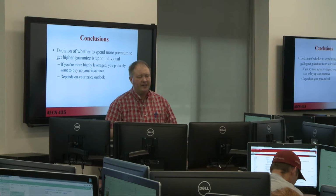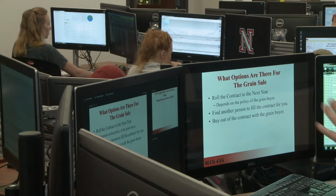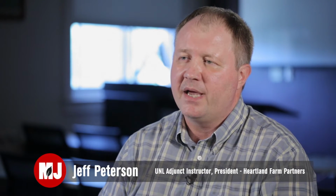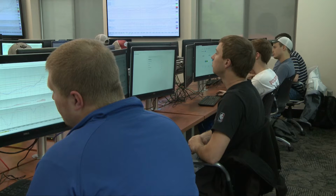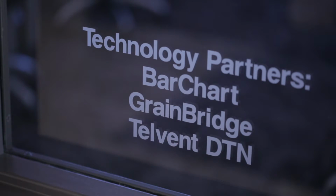Peterson's classes involve tracking the bottom line of a producer, which can be better illustrated by using the tools of this room. What it allows us to do is incorporate a lot of the real-time items that are going on and really help the students understand how quickly the market moves, but most importantly to be able, because of some of the software we're able to use now, to be able to show them what difference that's making on their bottom line. The room features 3 software platforms from BarChart, GrainBridge, and Telvent DTN.